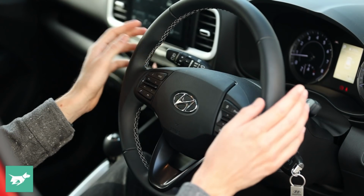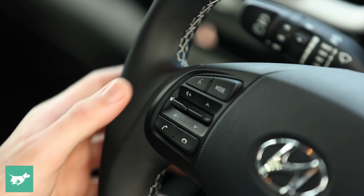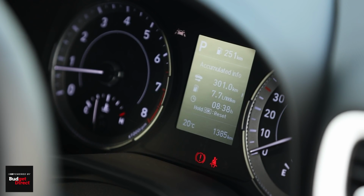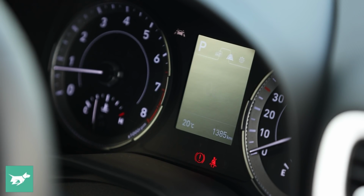You get a nice creamy steering wheel here covered in leather. You also get a leather appointed shifter. It's got multi-functions on the steering wheel and a nice set of analog gauges in front of you with a 4.2-inch TFT readout that shows you all of your fuel consumption, your speed, and allows you to adjust settings for the safety features, which we'll come to in a minute.